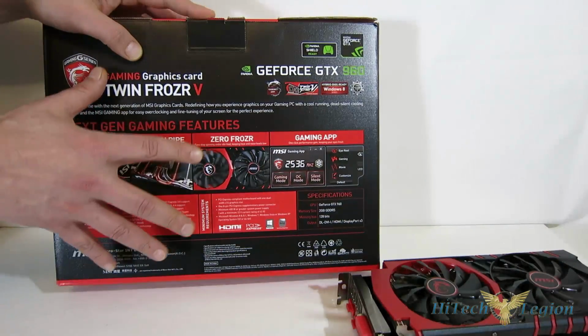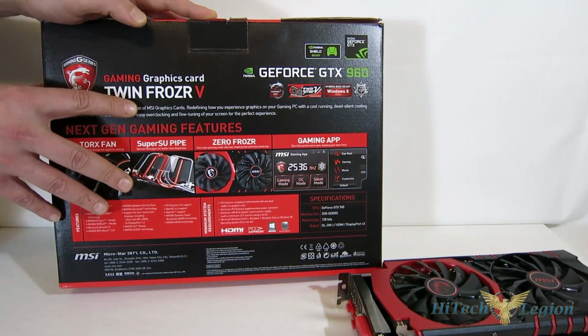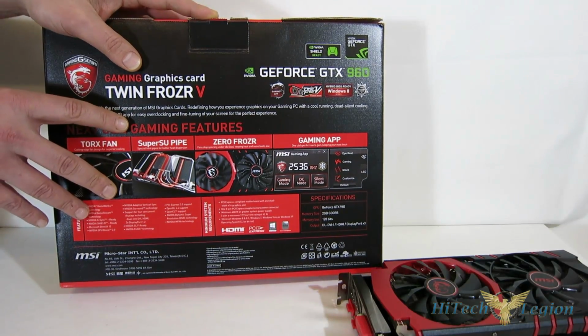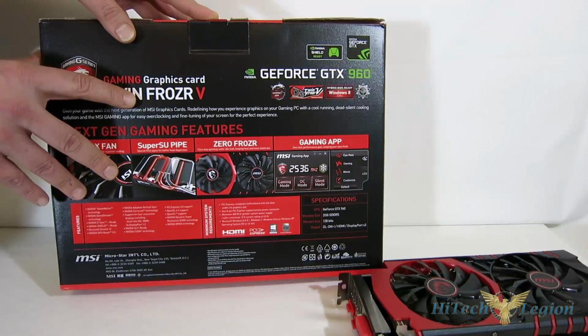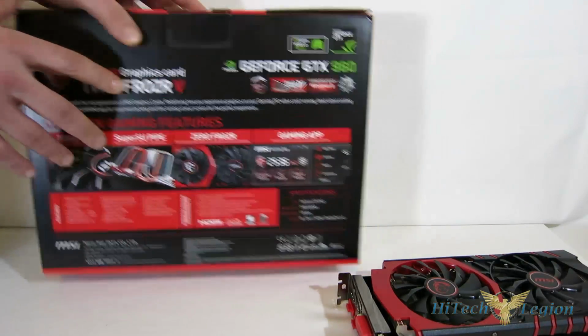DisplayPort 3. Now, what they don't show you on the box here is this is an overclocked card. Out of the box, it comes with an overclock of 1216 megahertz on the base clock, 1279 on the boost clock. That's up from 1126 on the base clock of a stock GTX 960 with the stock boost only being 1178. So you get a nice little boost there. And we also did find it overclocked very well.